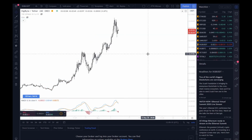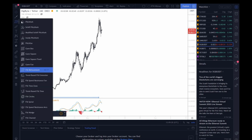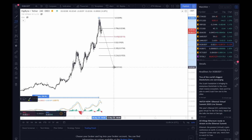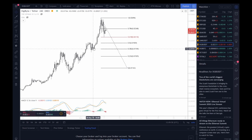I'm using a 4-hour time frame here. It seems a little bit better for what I'm using. If we take a Fibonacci and have a look at some potential levels we could buy back in at, let's drop that on the 618. So there are some levels that we could look to get into. It dropped back down to the 618, and that was around 126 sats. As I said in previous videos, I laddered some buys in, so I did get back into DigiByte. I bought some back down here, around 133 to 134.